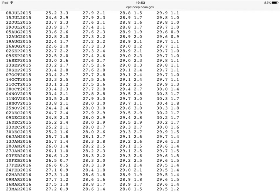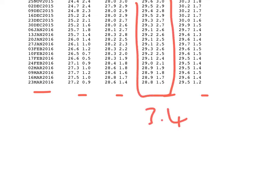These are the El Nino numbers up to the end of March. Now, don't panic. I know there's lots of numbers on there. Let me just make them a little bit more understandable for you. There's the date, 23rd of March, so that's last week's numbers. Each of these represents an El Nino region. But it's actually this one here, this column, that draws most attention because that's El Nino region 3.4.